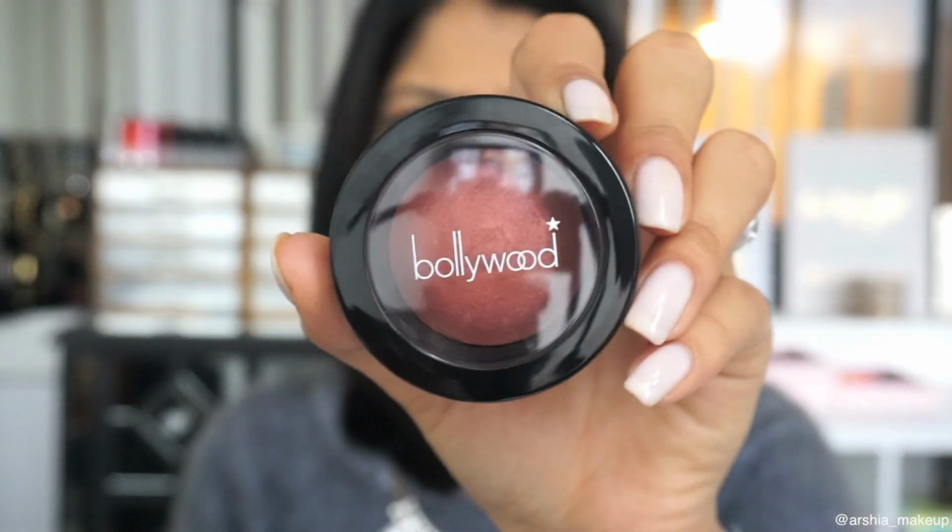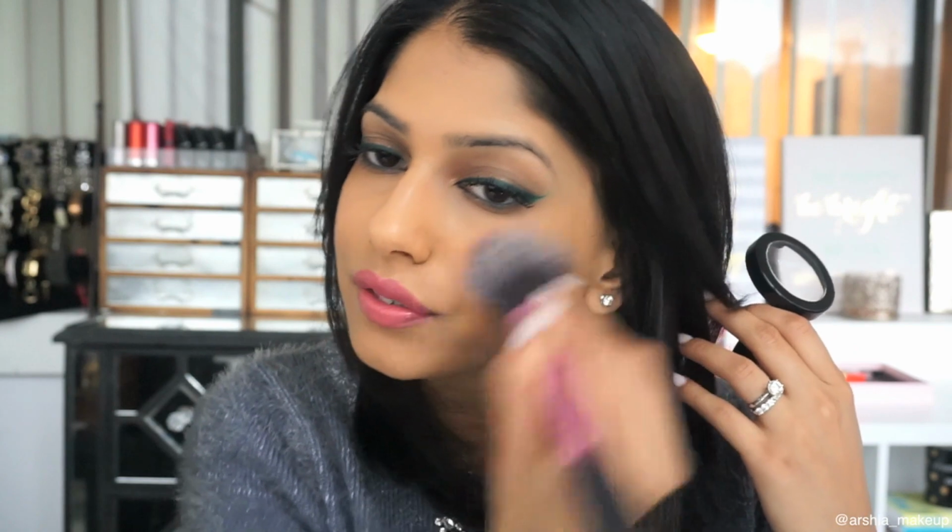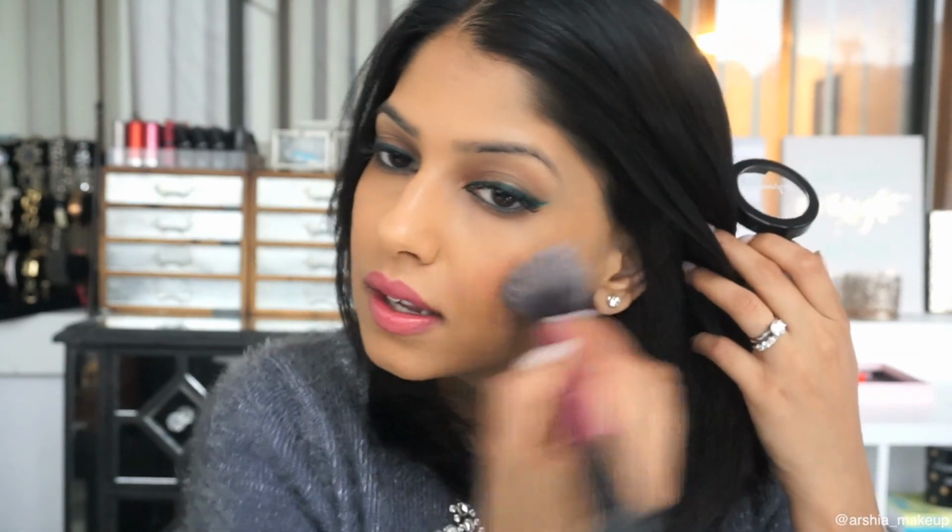Now I'm gonna add a little bit of blush. This is the Bollywood blush in the shade Rose Gold. And a lot of people were asking me where I got this. I will leave a link of it in the down bar for you guys, so you guys can just check it out yourself. So I'm just adding a little bit of color to my cheeks and then just blending it in.